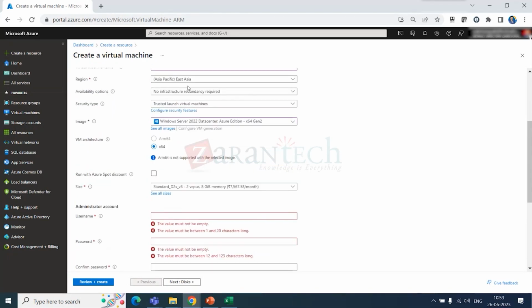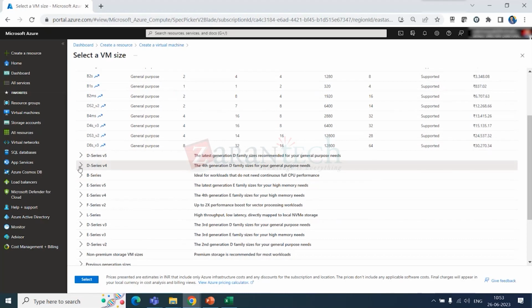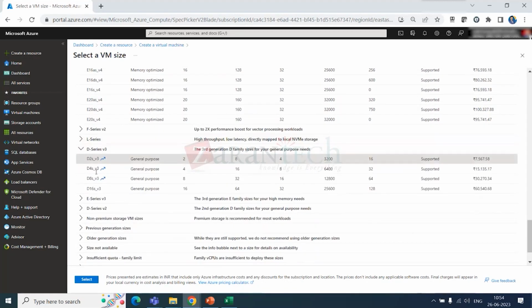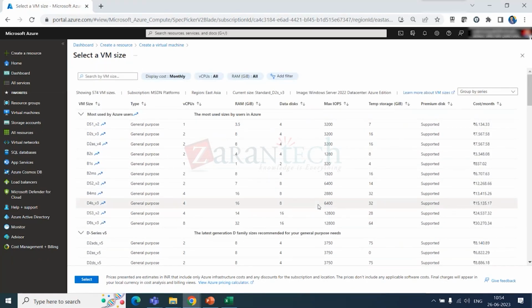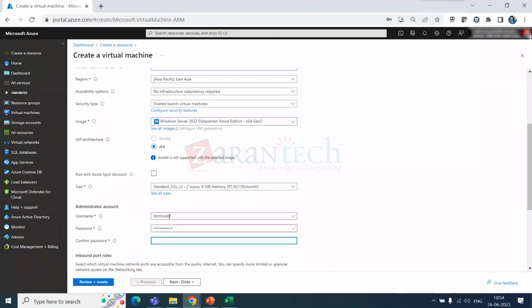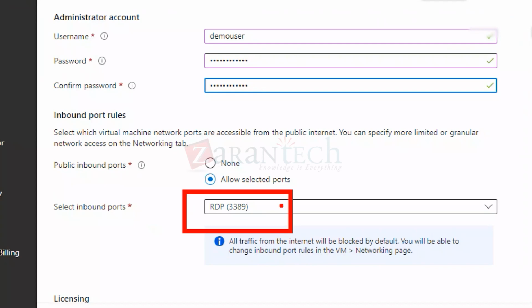Multiple VM sizes are available in the East Asia region. You can select any size of the VM. See, a huge list is available: general purpose, compute optimized, memory optimized, storage optimized, GPU series machines, graphical processing unit machines, high performance compute machines, 1 core, 2 core, 4 core, 8 core, 16 core, 32 core machines. Different VM sizes are available. You can select any one of them as per your requirement. Set your username and password for your VM and remember them. And for every Windows VM, the RDP port 3389 should be allowed to remotely connect to this VM.